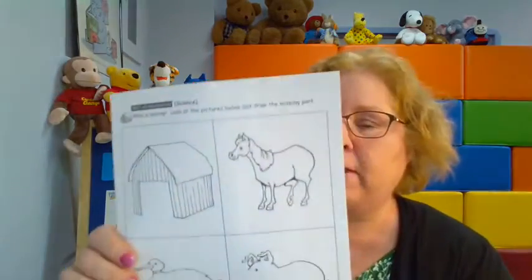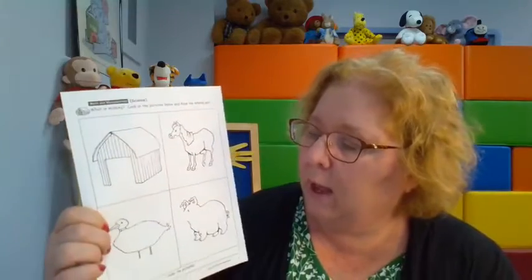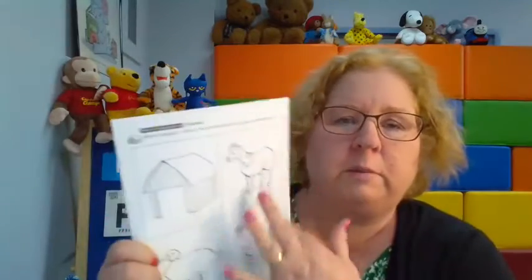Then we have a little thing for you to fill in what's missing. There's different parts of the animals that need to be filled in, and you can figure out what part is missing in each little picture and draw it in. And then finally, found a fun recipe for some pigs in a blanket. Maybe you could make those for lunch one day.